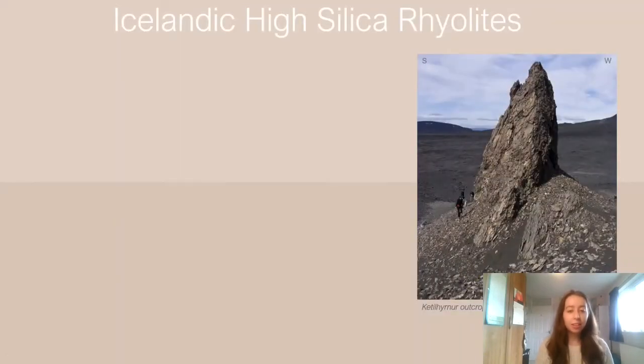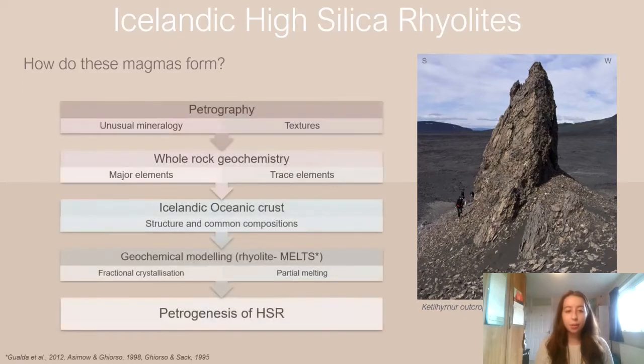The question here is, how do we have these magmas in Iceland where the typical eruptive deposit is a basalt? To model this, we use the petrography and whole rock geochemistry, coupled with the knowledge of the structure of the Icelandic crust, to inform on geochemical modelling using rhyolite melts of various starting compositions. And from this, we were able to get the petrogenesis.